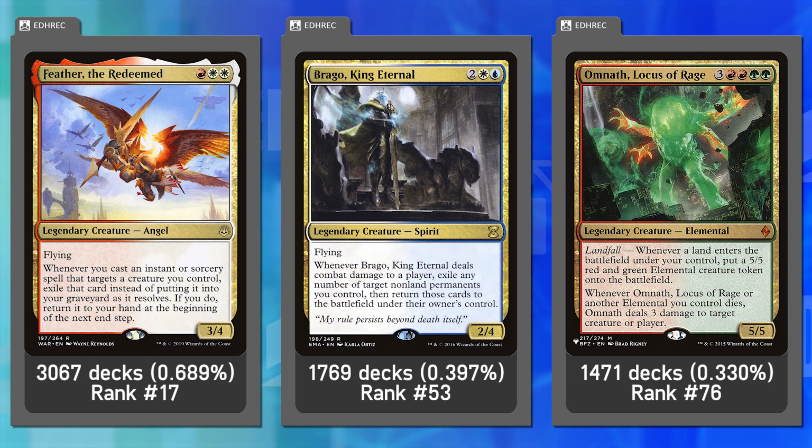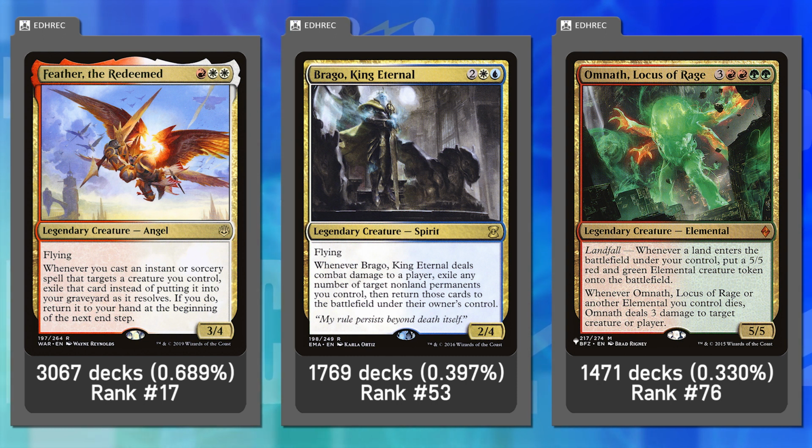Same with Brago, King Eternal. Now, Dana, I don't want to offend your other podcast, Max, who has a Brago, King Eternal deck, but Brago is now not even in the top 50 anymore. And that used to be one of the peak commanders. If you had a commander deck, chances are it might have been a Brago deck. Whereas now, we talked about Feather the Redeemed, number 17 of all time coming in. And it's a very, very new commander as well. So it's interesting to see some of these old trends and paradigms that we used to have as players, with Omnath and Brago being, oh yeah, that's definitely a top 10 most played commander. Not really anymore because it's 2020 and Simic does Simic things.